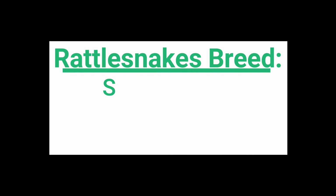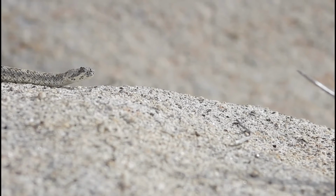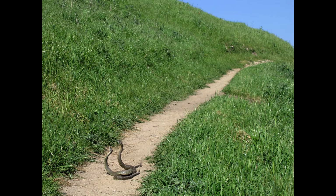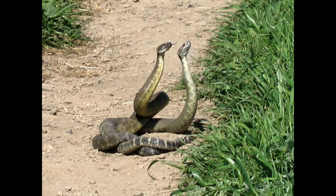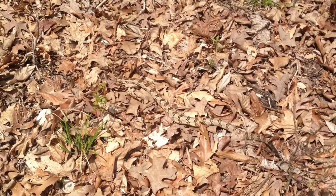Rattlesnakes mostly mate in the spring and give birth in the fall, but some species mate in the summer and fall instead of or in addition to spring. Males will track the scent of females, and if two males encounter each other, they will engage in male-male fighting or combat. During this time, they will entwine around each other and try to slam the other's head to the ground. The winner eventually gets the opportunity to mate with the female, while the loser becomes reluctant to court females for days or longer afterward.